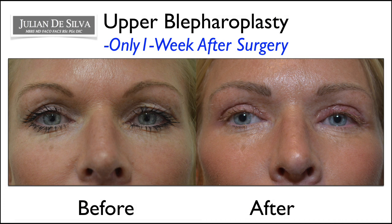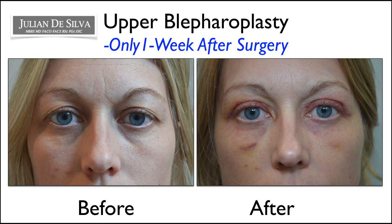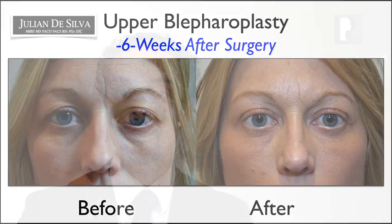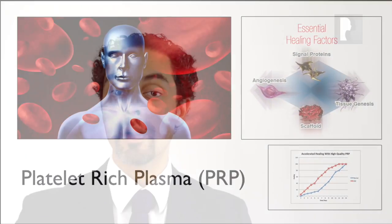So the other factor with non-surgical blepharoplasty is, well, generally speaking, the recovery from upper blepharoplasty is pretty fast, and certainly for my patients we use things that augment recovery, such as platelet-rich plasma, which means using your own growth factors to heal the body faster. So generally speaking, even at 1 week after upper blepharoplasty surgery, most people have a relatively favorable outcome, and although there will be some swelling and some pinkness, generally the appearance is relatively good, and with a little bit of makeup and concealer it can be difficult to tell that you've had upper blepharoplasty even at 1 week.